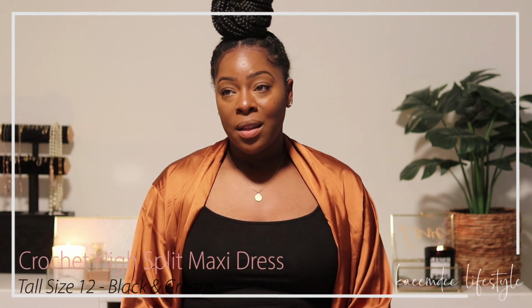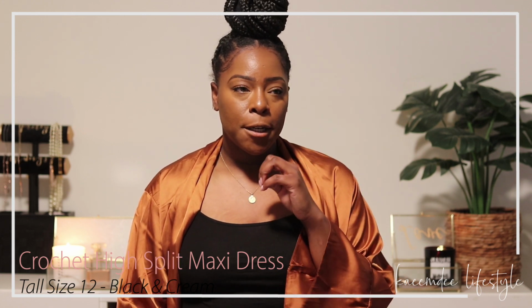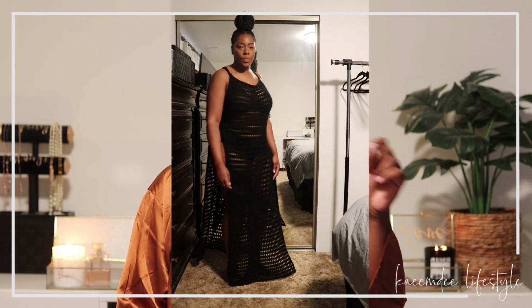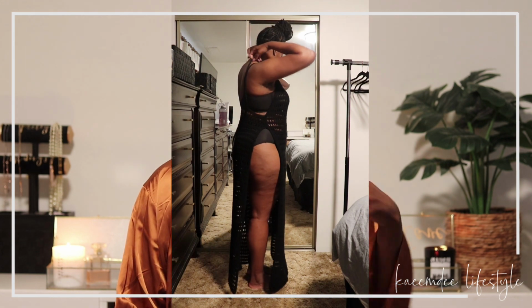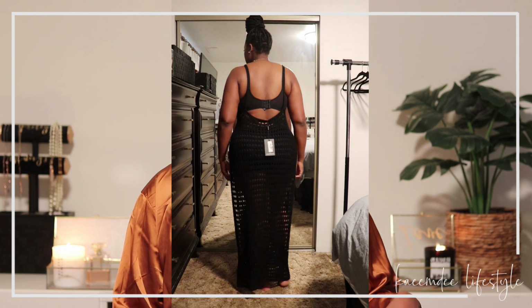Yeah, the next pair is this black cover up. This is in talls. This is not in curvies. This is in talls. I ordered the largest size, which I think only goes up to a 12. I've never actually ordered their talls because they only go up to a 12, and I can maybe fit a 12 on the top, but I can't fit a 12 on the bottom.